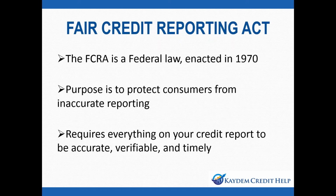Now we're going to talk a little bit about the Fair Credit Reporting Act. This is really important in credit repair because it's mainly what we use to get items off report, along with some other acts that we'll discuss as well. But the Fair Credit Reporting Act is a federal law. It was enacted in the 1970s.